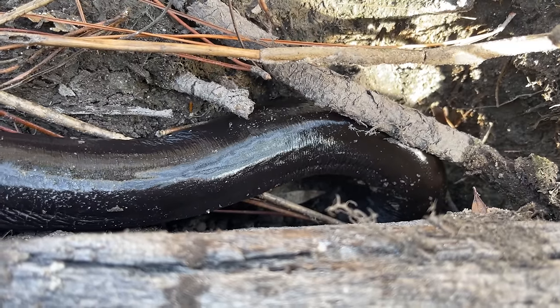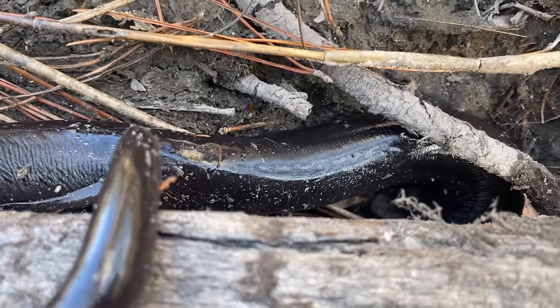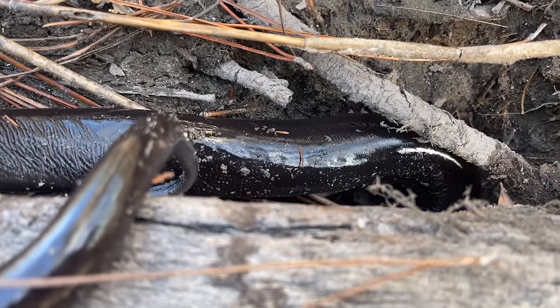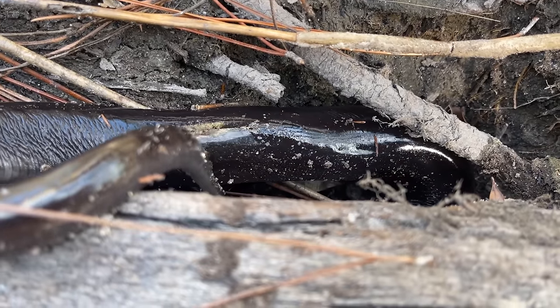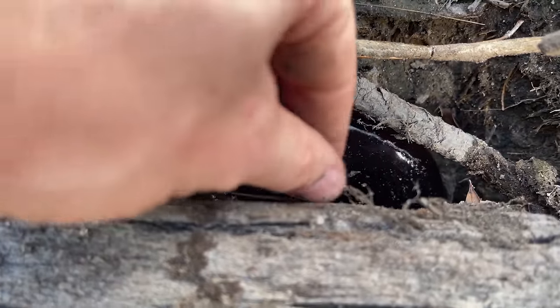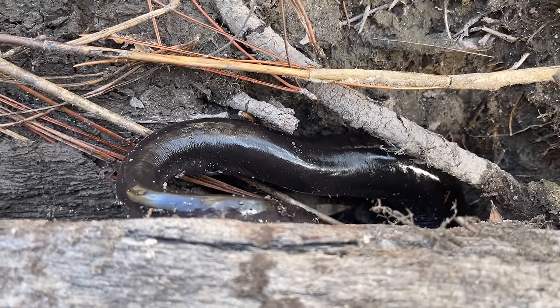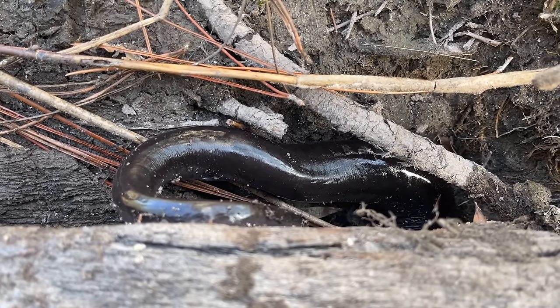Such an alien looking animal. And we'll give this guy a little bit of water like we did the last one. And there's plenty of water in the soil, but these guys are fully aquatic, so they like to be submerged, and I'm sure any amount of help he can get, he can use right now, because it is just so dry here in North Florida.